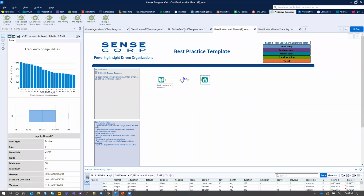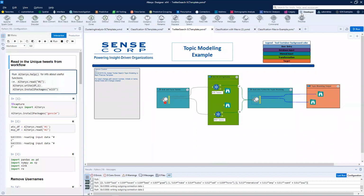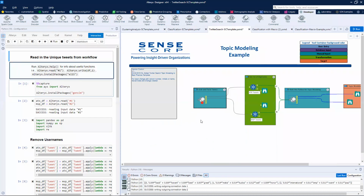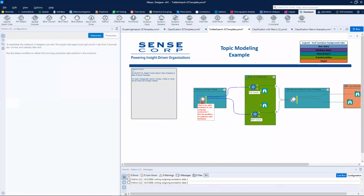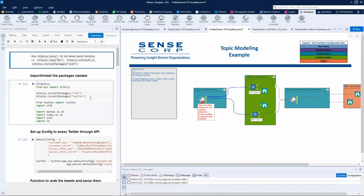So again, I have my template, and I'm going to go up here to the developer tools section, and you have a lot of different options here, but what we're focusing on today is the Python and the R tool. I'm more comfortable in Python, so I decided to drag down a Python tool, but you can also write an R script. And so what the Python tool does is it opens up a Jupyter notebook for you inside of Alteryx locally. And if it doesn't have the packages or the libraries that you need installed already, you just simply have to run Alteryx install package, and it downloads that package for your use.